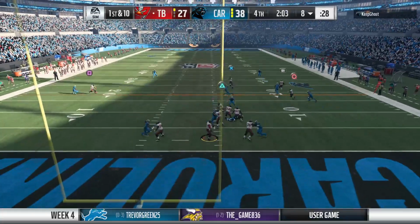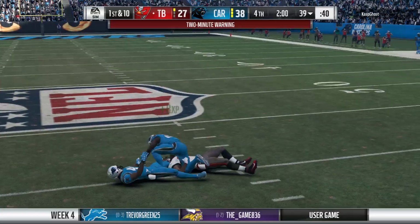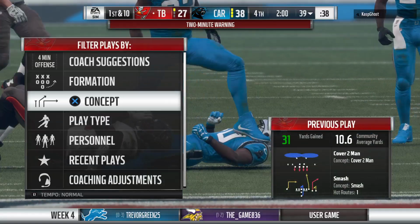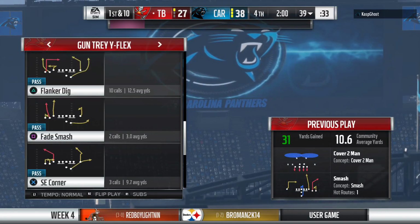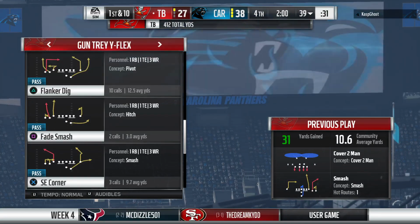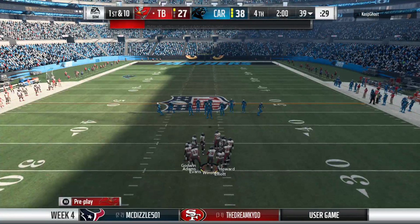First down, Winston. Well, this is taken in. It's complete. And he'll be taken down just shy of the 40. Time for a break. We'll come back and see this one out after this. So the offense has it 1st and 10.